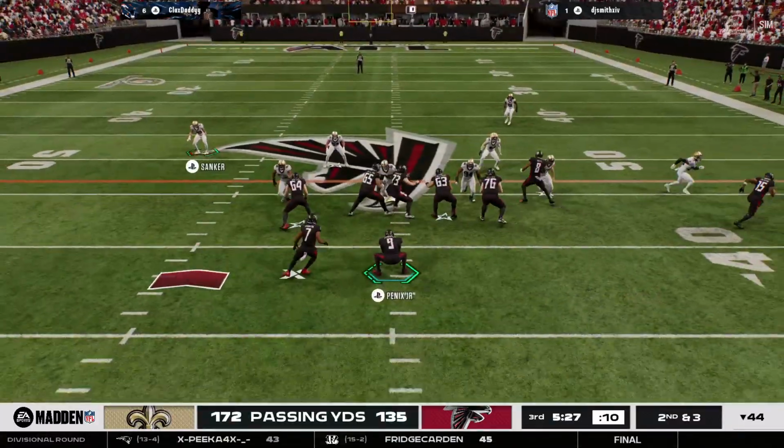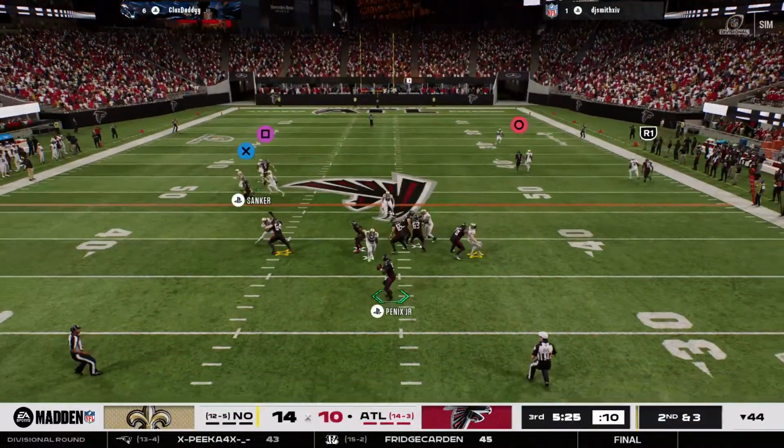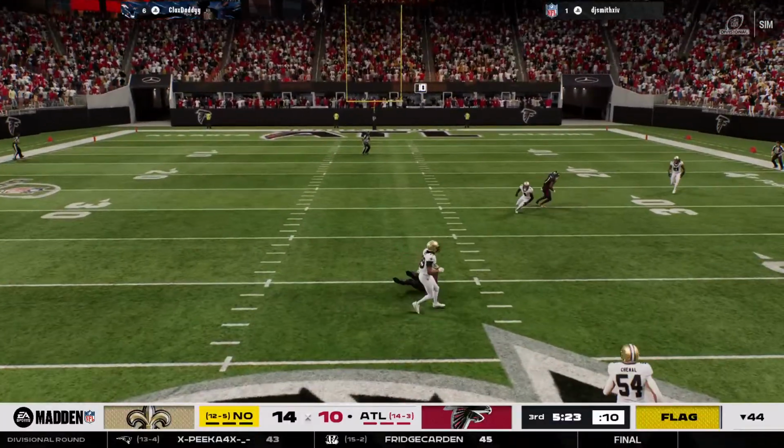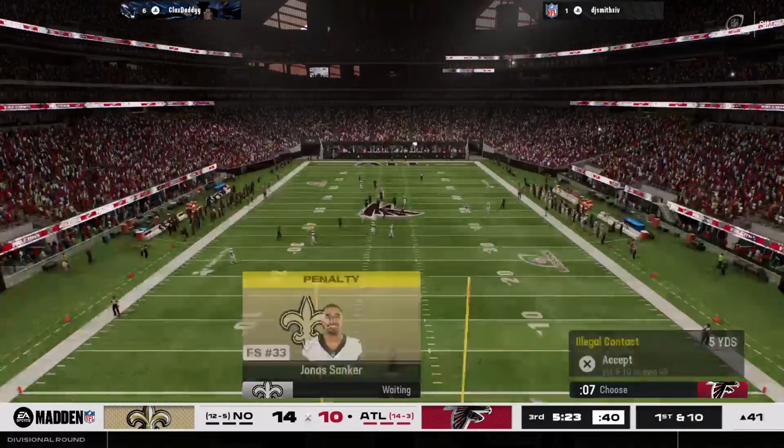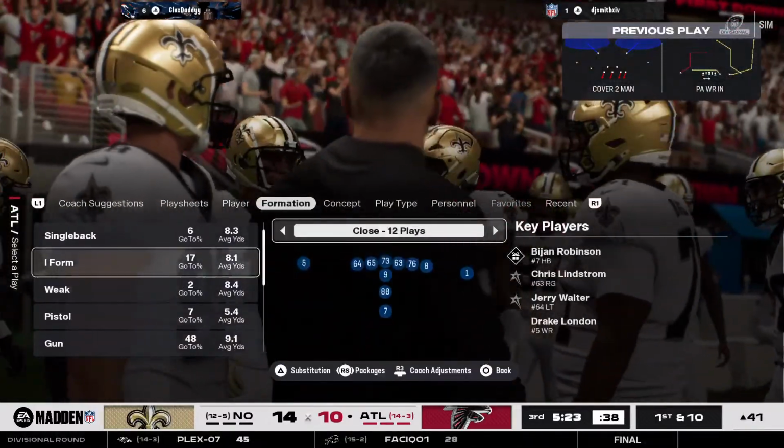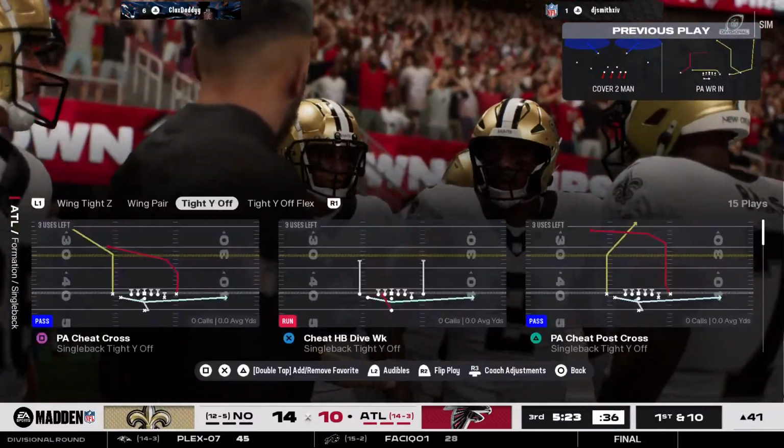Here we go. A play fake. Now Penix. Into the hands of London. And he's brought down. Charles, did I just hear that right? They declined the personal foul. 3 yards, they just declined them.